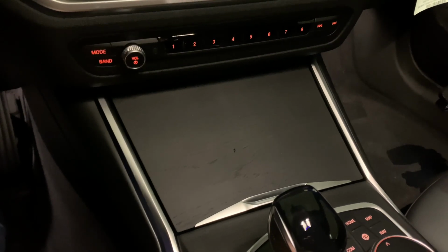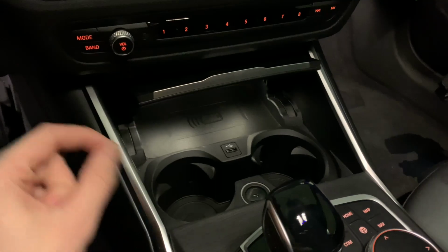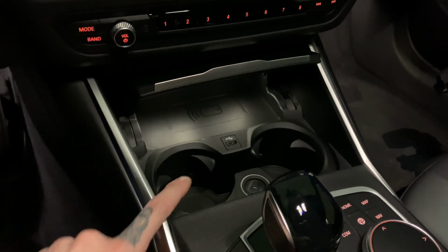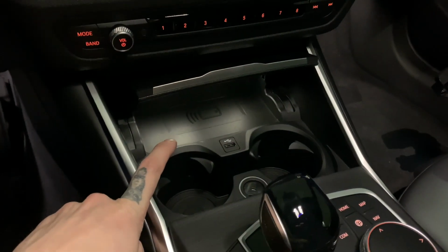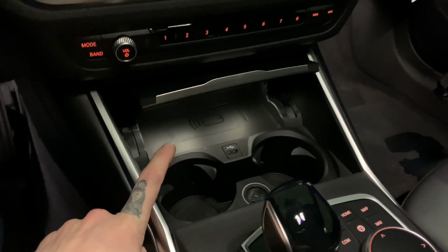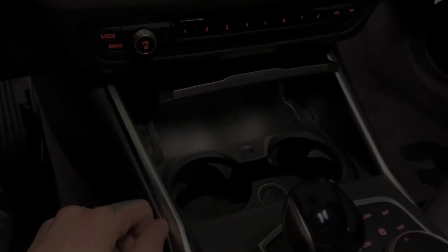Where you place your drinks now has changed. Before, in the old one, it is a little sliding door. This now, you push down and it pops and retracts back. Also has a charging pad for your phone, which is incredible because I have wireless charging, but I've never even used it before in my life.